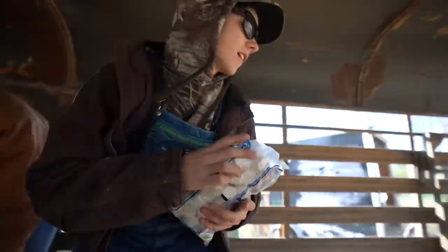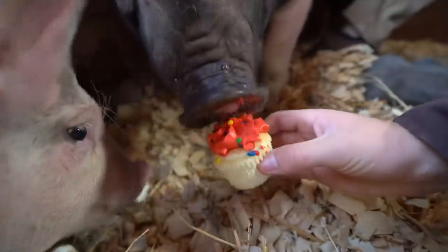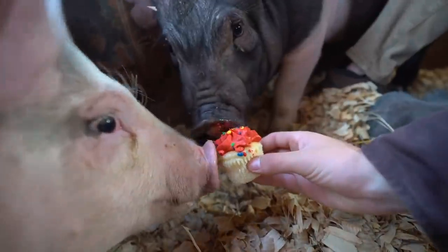You think marshmallows are a little too tough? Cupcake. They might not really know. Cupcake. I would do it. Vanilla would probably be safe. I feel like chocolate, you can get dangerous with animals. So let's see what they like. Oh, he's got to like the frosting.